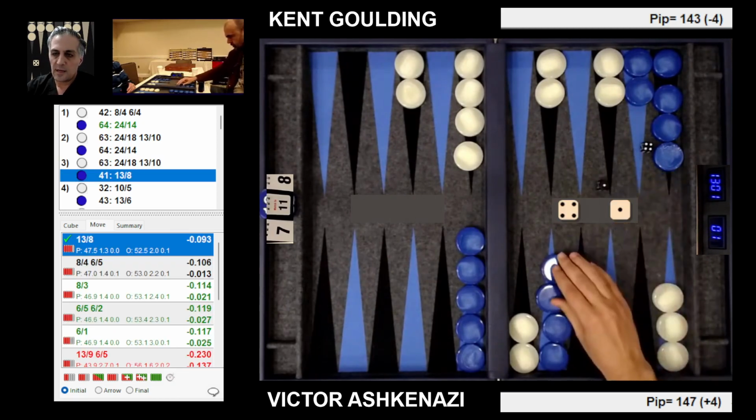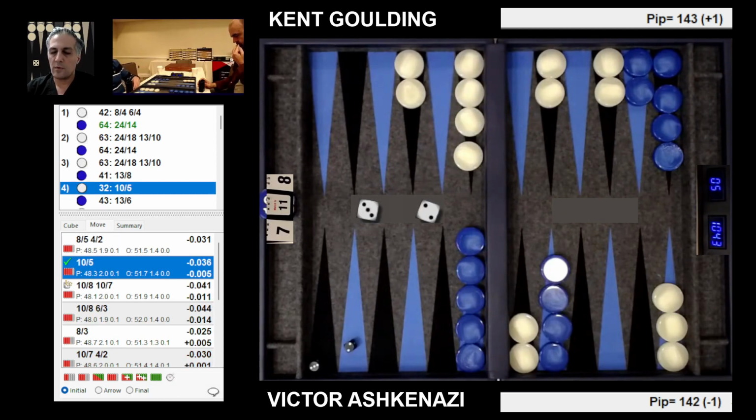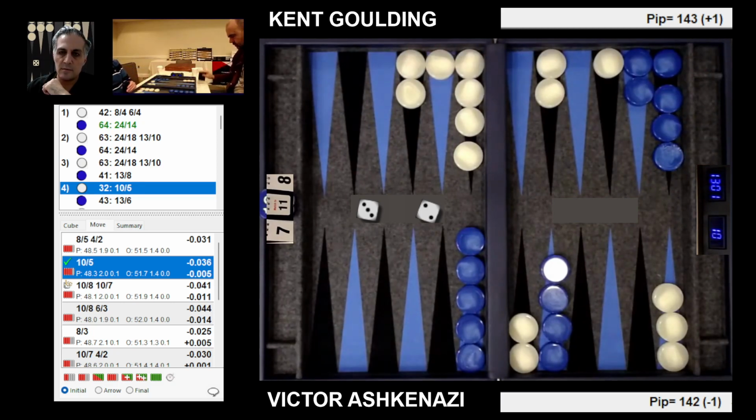4-1, just got to bring one down. The race is close, but Kent is actually ahead in the race. Kent rolls a 3-2. He can slot just anything on his side. Victor usually uses his entire delay time shaking his dice. He told me one time he meditates.